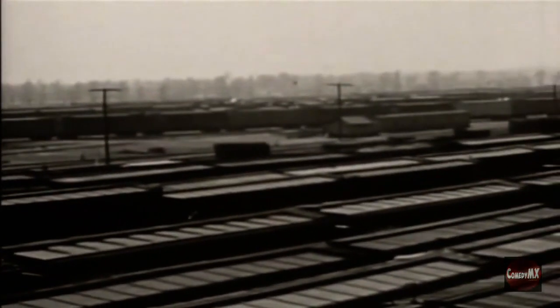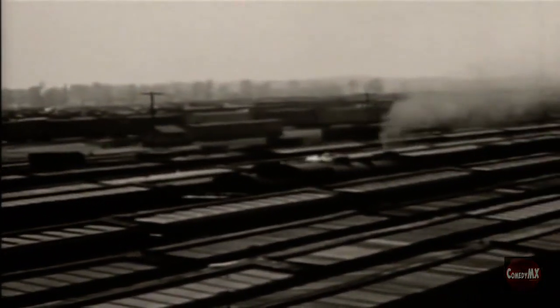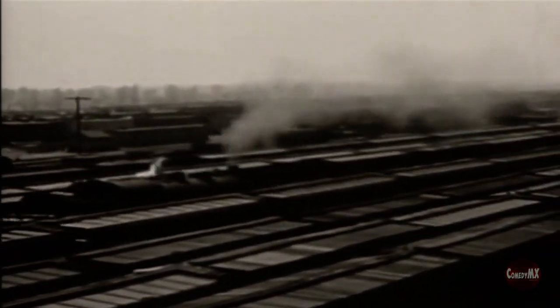Proviso Yard has a great advantage in its location, just outside Chicago, away from congestion and traffic. But in the city itself, the Northwestern operates other and smaller yards and terminals.